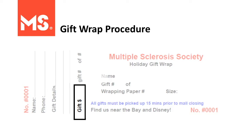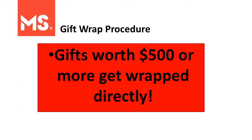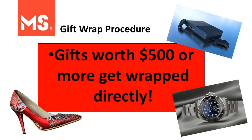So please put the gift value right here. You can ask the customer if you are unsure. Please note, if an item has a value of $500 or more, we wrap it directly in front of the customer, even if other customers are still waiting for their gift. We cannot risk losing a gift of high value.